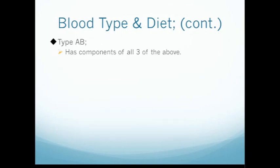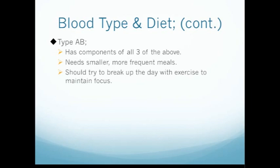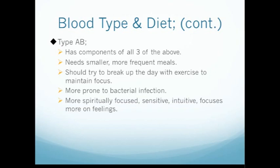Type AB. They have components of all three characteristics above. They need smaller, more frequent meals. They should try to break up the day with exercise to maintain focus. They're more prone to bacterial infections. They're more spiritually focused, sensitive, intuitive, and focus more on feelings.